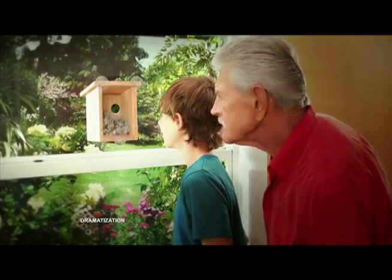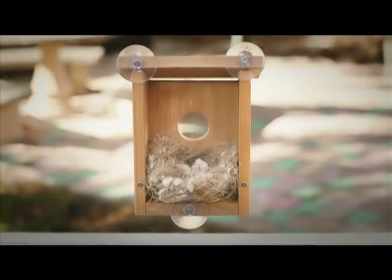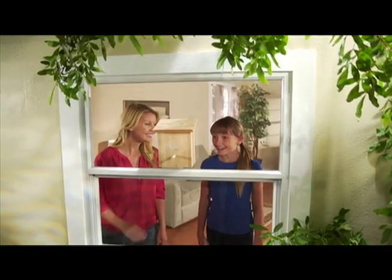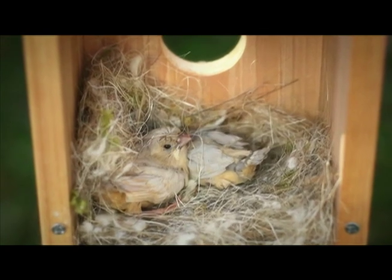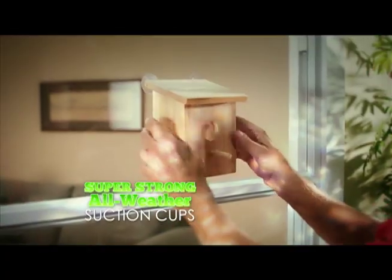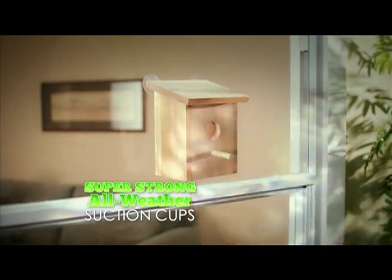birds. Wow. I can see everything. My Spy Birdhouse has a crystal clear acrylic window that gives you the perfect window into the secret life of birds. It attaches to any glass window with all-weather suction cups that are strong enough to stay in place year-round.